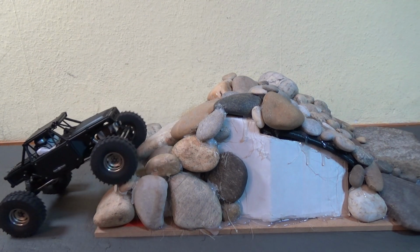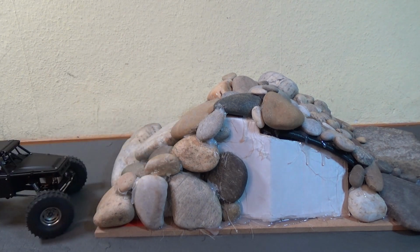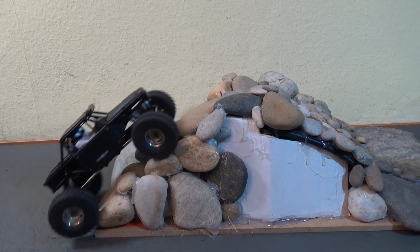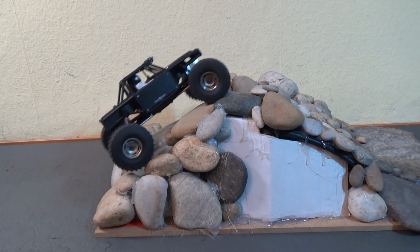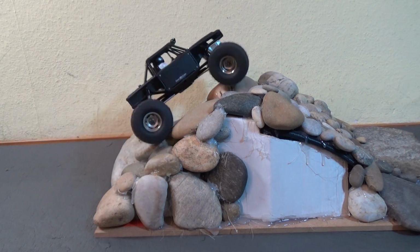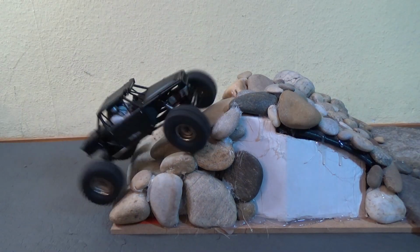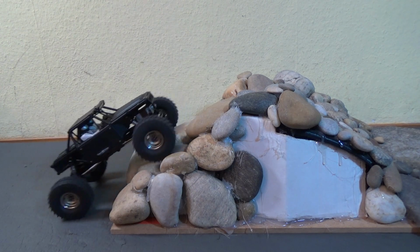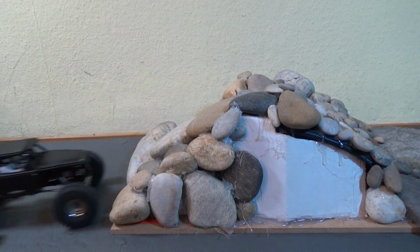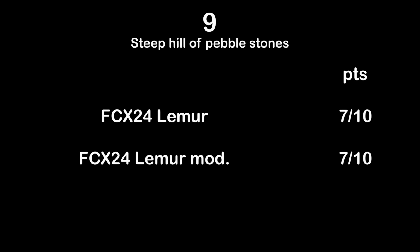It's easier in second gear, to do the first step and to climb the hill. With the right line it seems easy, but it also falls. But finally, quite good performance, but by far not as good as in the steep side of the hill of branches.